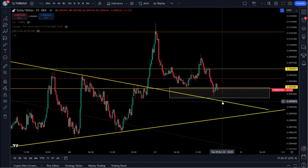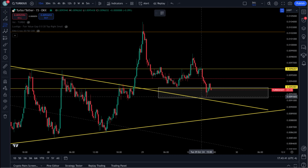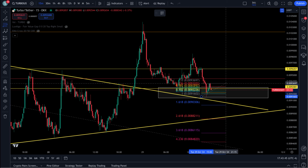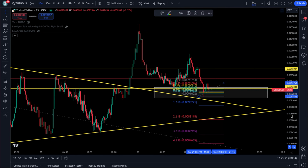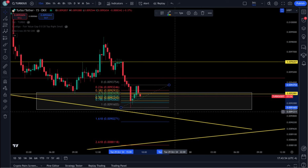I mean, it would even wick through the trend line possibly. If you put a fib on here, 1.618 would be a target for that, which would be down towards this area here for a fifth wave. I don't know. It's holding up pretty good there right now.